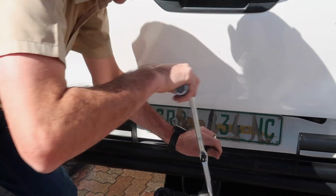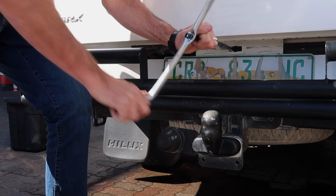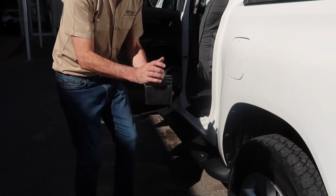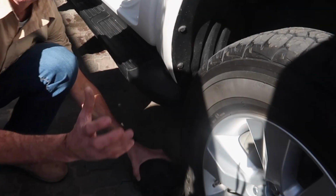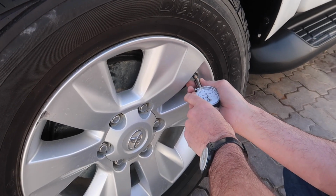Since all the rental companies in Namibia were sold out, we found a South African company that operated near the Namibian border. We rented a brand new Toyota Hilux, one of the most reliable vehicles in the world. We paid about $90 US per day, which included insurance.